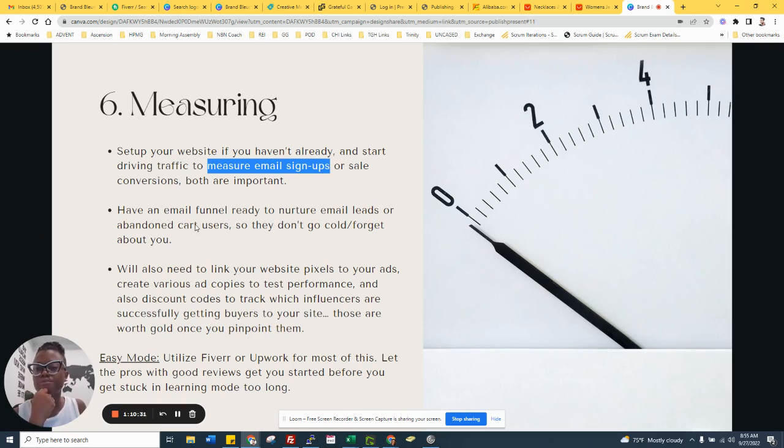Okay. And you want to have both set up so you can monitor if people are signing up to the emails and or they're converting with buying things. You can see which products are doing well. You need websites that can do both. Okay, have an email funnel ready to nurture the leads. That's what I was just talking about. Abandoned cart users, and keep them, maybe even once a week, sending them something. Hey, here's something you probably didn't know about this product, or hey, we just want to highlight some of our best sellers, or hey, here is a discount code for this week, or something like that kind of keeps them engaged with your emails and keeps them buying, because a customer who you already have in hand is always better than the one you don't yet have.